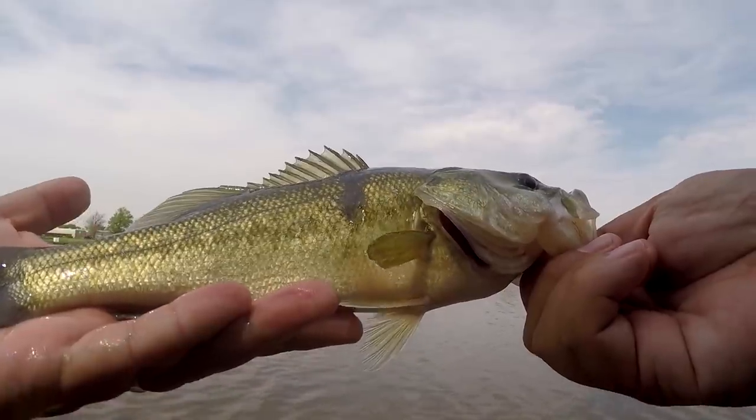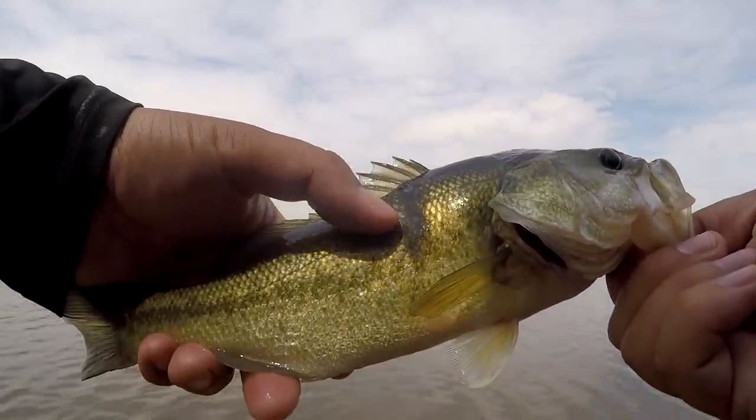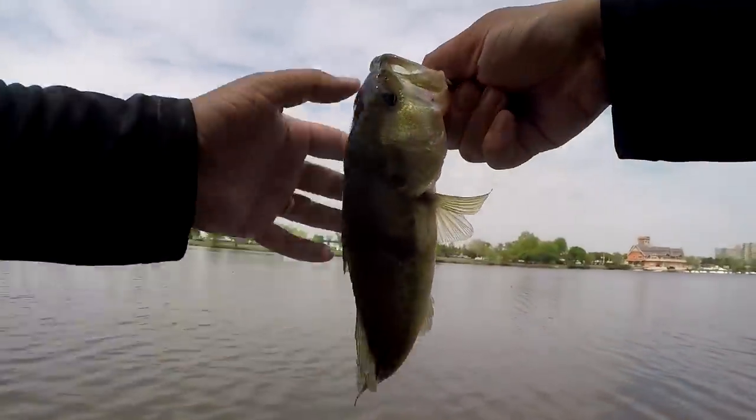Oh, this one is stunted, boys. Very skinny, stunted. Got an old injury on it too. This is an ugly bass. But let's take a shot and release it.